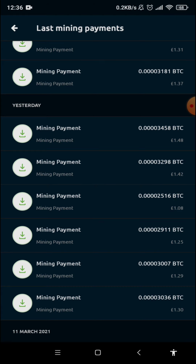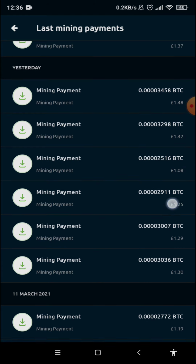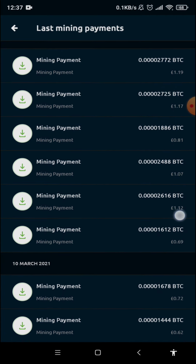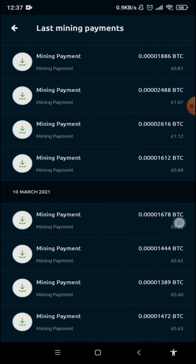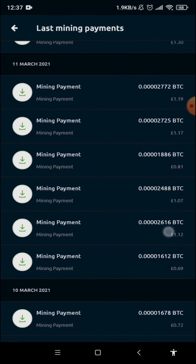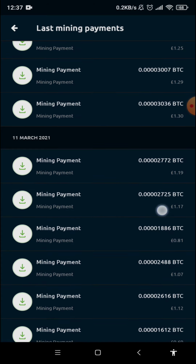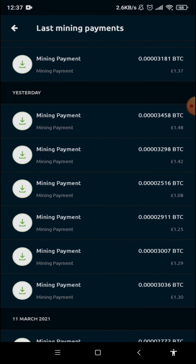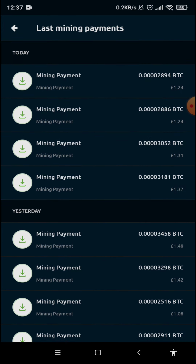Here I've done some configuration, so one of my rigs was down, and you can see here is where I had my second rig put in. One of them was making 62p, and that's how much it was at that time. But since I put the second one in, you can see it slowly started going up. It was up and down here, and now it's running well, but I still need to configure it to get maximum efficiency out of it.